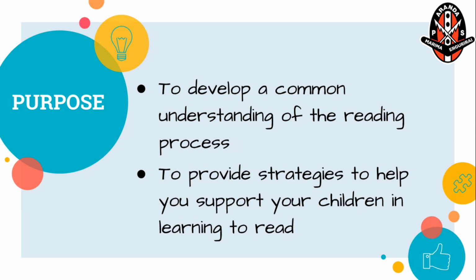We acknowledge that you as parents are probably the biggest asset we have in teaching your children to read, and we really rely on you to back up what we teach at school. We rely on you to back that up at home and really support us in the reading process.